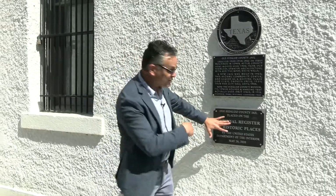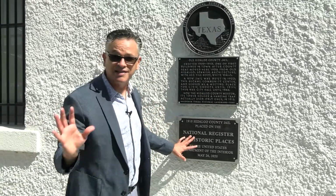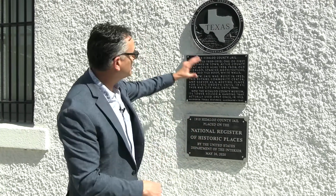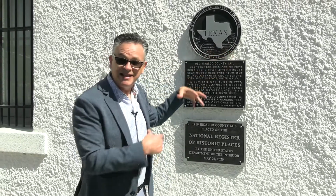We'll take you inside in a little bit to see evidence of that, but first, I just want to show you this place here that was built in 1909, 1910, the oldest building in this community and one of the oldest in South Texas. It is on the National Register of Historic Places. How cool is that? This place here is also an official historical medallion site. This is on the Register of Texas Historical Sites.